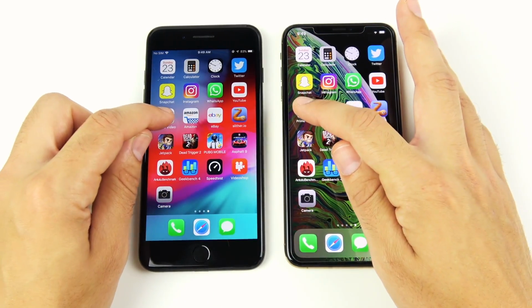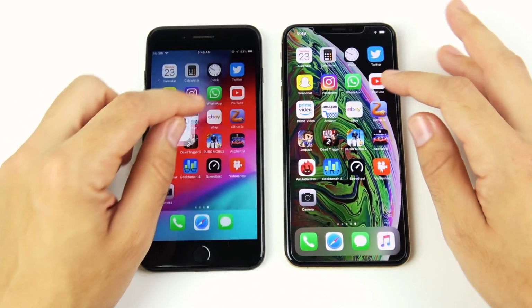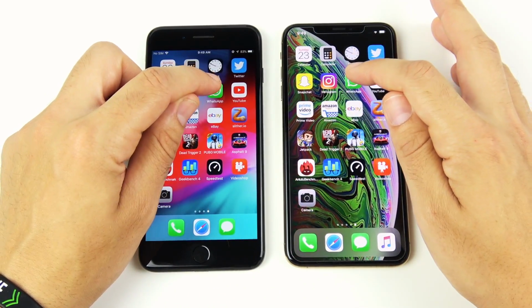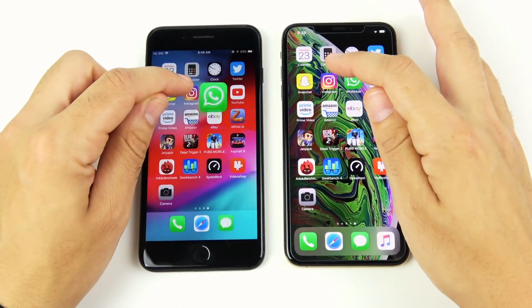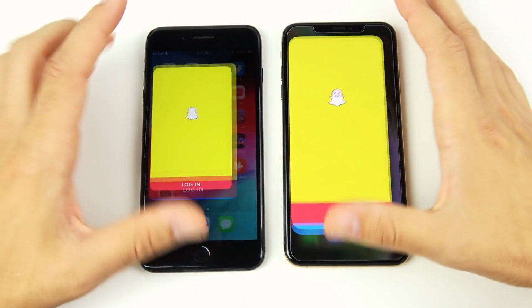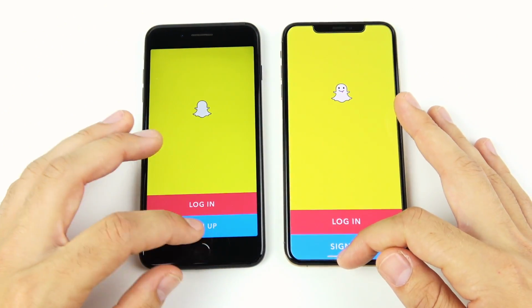Amazon about the same here on RAM. Let's go into Prime, held. Let's go into YouTube. And YouTube held just fine on both. WhatsApp held just fine. Instagram about the same. Snapchat, both held Snapchat, no problems.